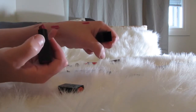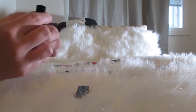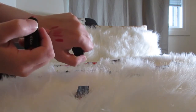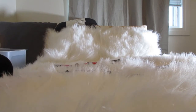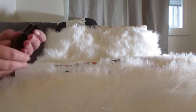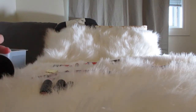This is more on the purple side. I don't have anything like that, so I'm going to keep it. And then I have this nice neutral peach matte shade. Also very pretty. I think I'm going to keep this one as well. So this is going to be a mini declutter. I'm not going to get rid of tons of them. I'm kind of a hoarder when it comes to lipstick, but if I do have some shades that are super similar, I'm going to decide which one I want to get rid of.